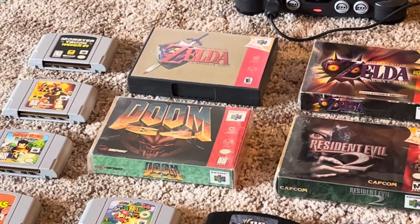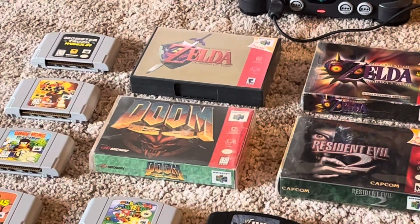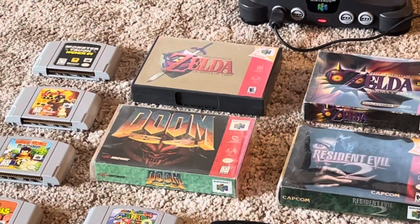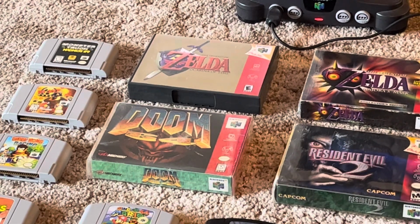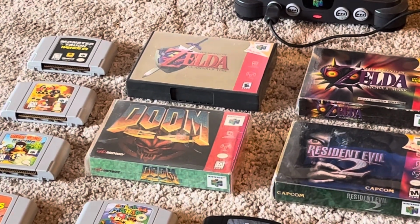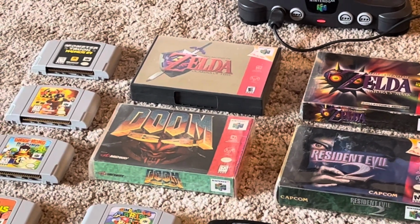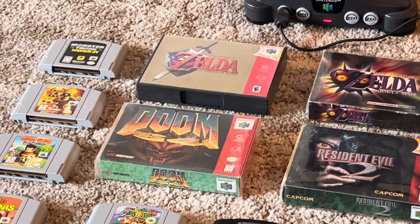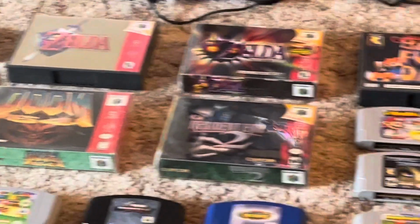Under that, Doom 64. Now this is a completely unique Doom. It was nothing like Doom on the PC, Doom 1 or Doom 2. Doom 64 is its own animal, and it's actually a really good game. I think this is also one of the top games, I would say, for Nintendo 64. It's a lot of fun. It's just more Doom action, and it's just a unique game for Nintendo 64.